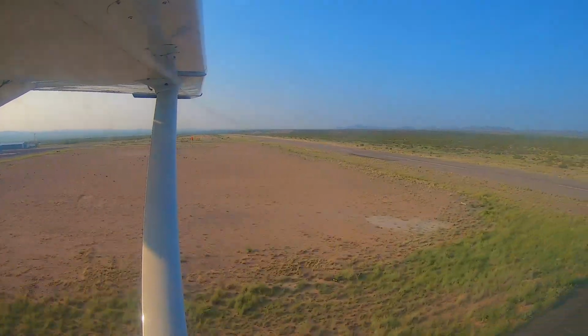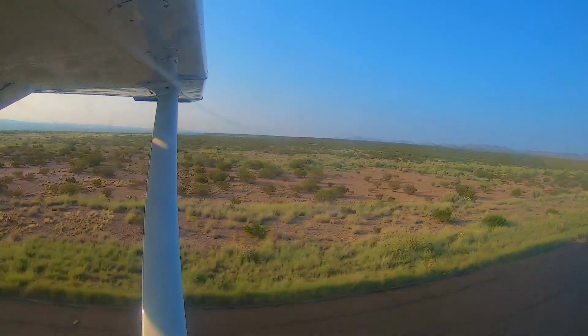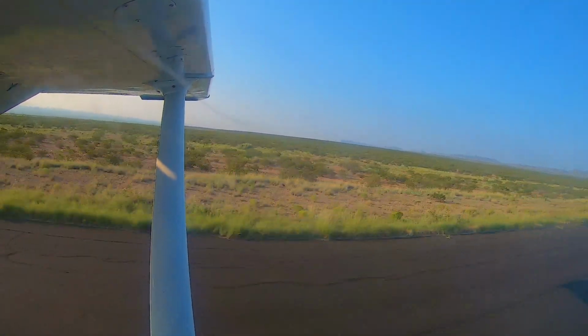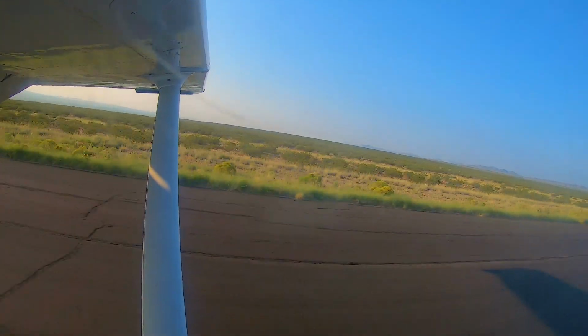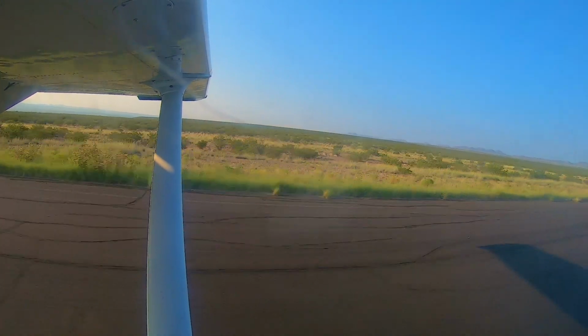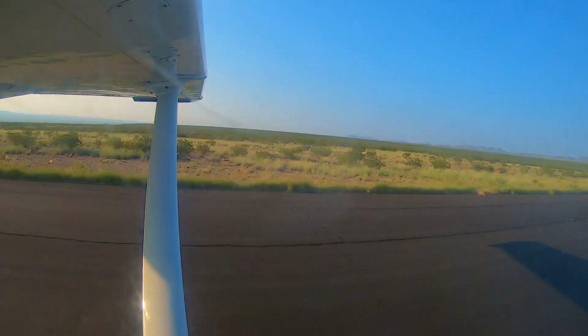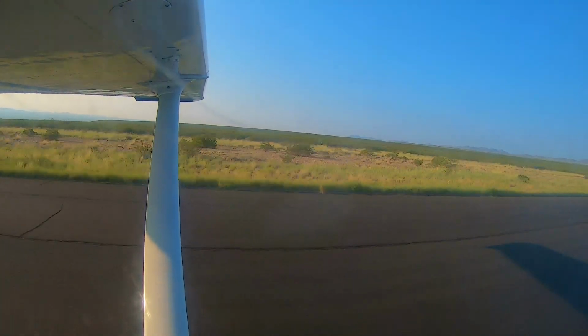Good. That's so we just know we're gonna float. Hold it, bleed off that energy. I'll give you a little right rudder. Yeah, right there. There you go. Bring us back to the center line. Now you got center line there. A little crooked, but you see that right rudder brought you back around? Cool. Good job.